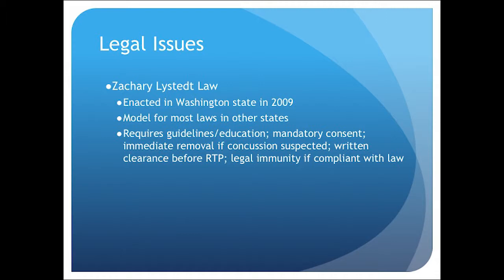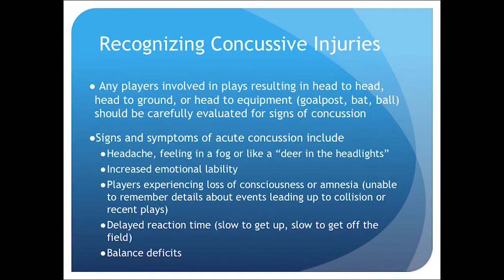It served as a model for most other states. And again, all of these laws require guidelines and education, mandatory consent from parents and athletes, immediate removal, and written clearance before return to play. And for us as practicing physicians who might be dealing with this, there is legal immunity if we're compliant with the law, so as long as we follow those guidelines.